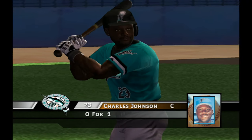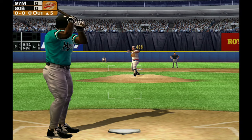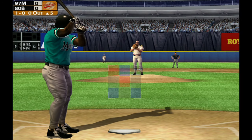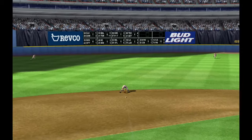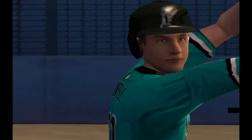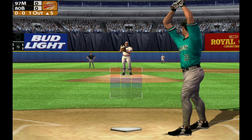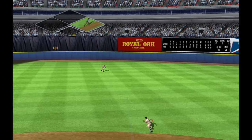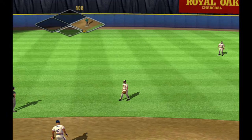The next batter is Charles Johnson. Taken for a ball. That's a purpose pitch. Knuckleball just off the strike zone, hoping the batter would chase one. Hit towards the shortstop. One out. He has one hit in the game. Here go, one out. A liner. That's another base hit.